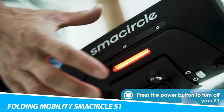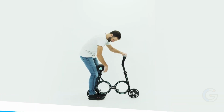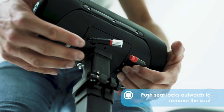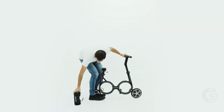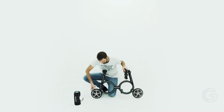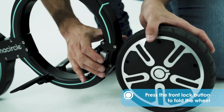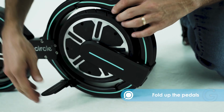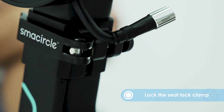Folding Mobility Smacircle S1. The Folding Mobility Smacircle S1 is an electric folding bike designed for urban commuters. It is a lightweight, portable, and foldable e-bike that makes it easy to carry around and store. The bike is made from aircraft-grade aluminum alloy, making it durable and strong. It has a top speed of 20 mph and a range of 15.5 miles on a single charge. It can be folded in less than 10 seconds, making it easy to take it with you on public transportation or in a car trunk.